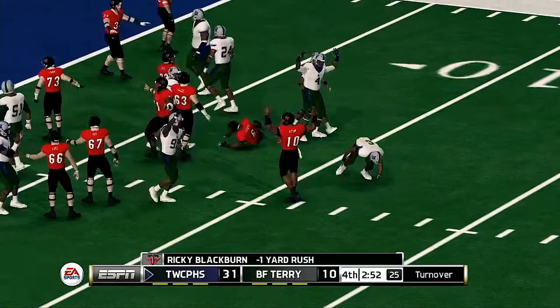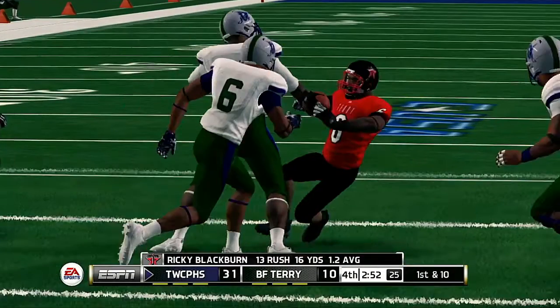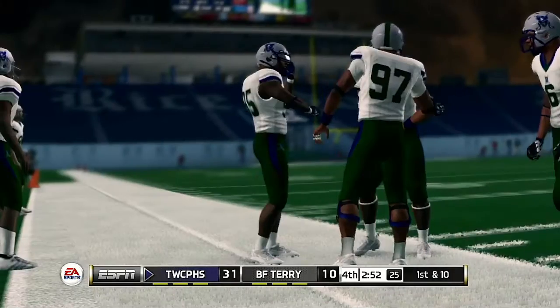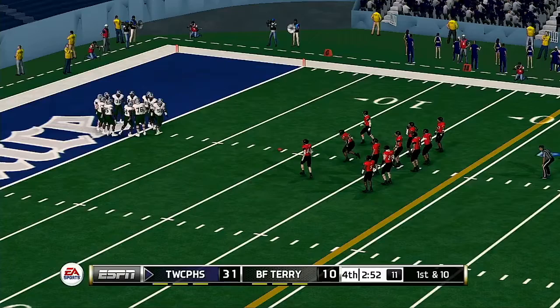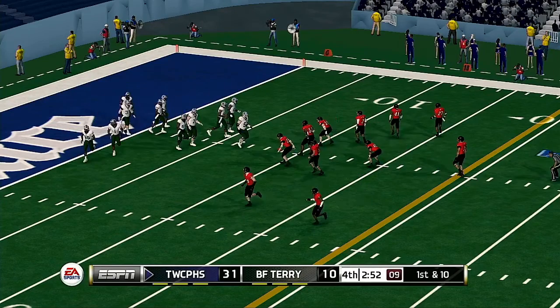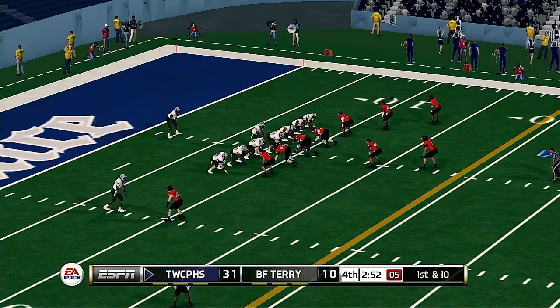Blackburn on the handoff. Unable to pick up the first down, and the ball will change hands. The offense tried to run right by him with the counterplay, but the defense was there to make the stop. Great hold, guys. Both teams are well aware that a score on this drive is going to create an almost insurmountable lead. This defense has really got to step it up and make a stop.